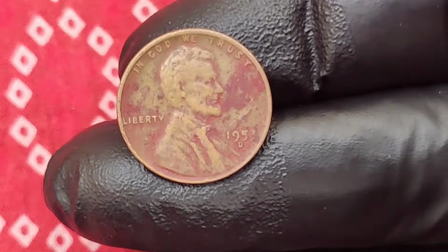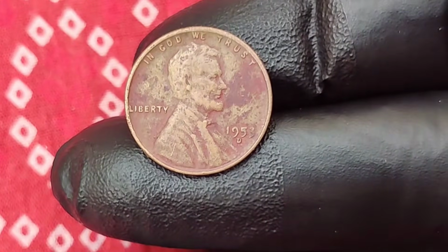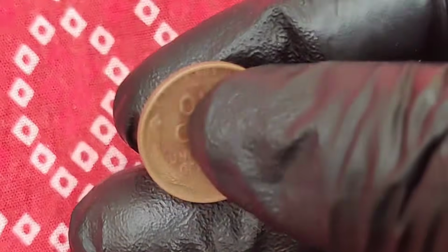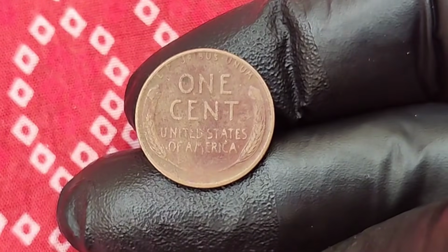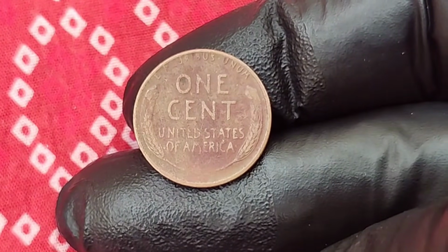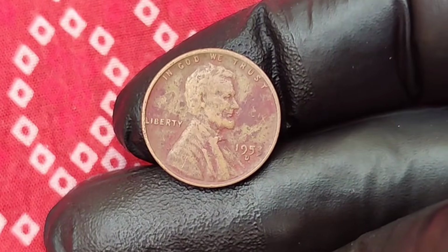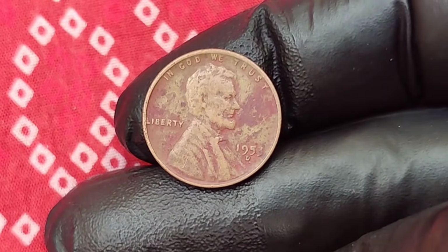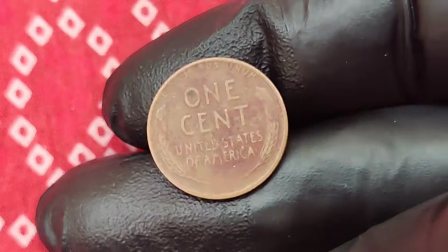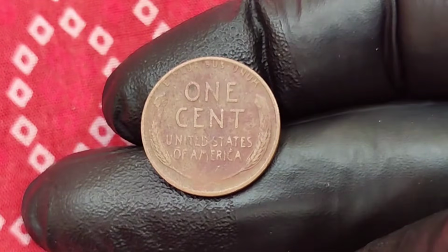Next, coin number 4. Some coins are born ordinary, and some, by pure accident, are destined to become legends. In the spring of 1953 in the bustling Denver Mint, a facility known for its precision, its power, and its sheer production might, a small batch of Lincoln wheat pennies rolled off the presses that would someday captivate the entire collector world. They were made from the same copper alloy as millions of others, yet fate had other plans. Something about them was different, something subtle, mysterious, and mesmerizing. And among them was a coin that time forgot, until now.